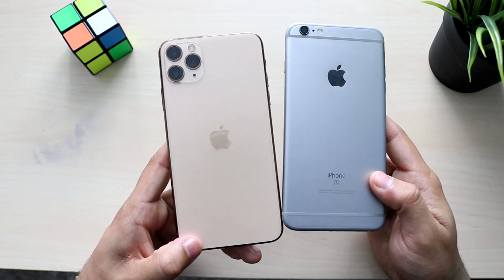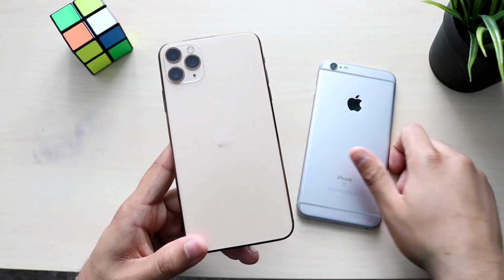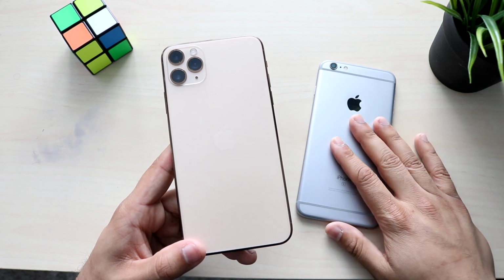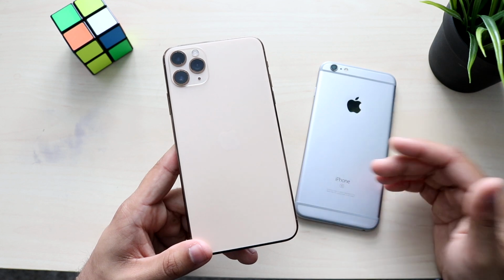Obviously, the XS Max is much better than the 6S Plus. I don't think anybody thought differently, but like I stated before in other videos, you can definitely get a pretty big upgrade also going from an older phone, whether it is a 6S Plus or a different phone, going from a phone like this to a XS Max or a 10 or 10S.